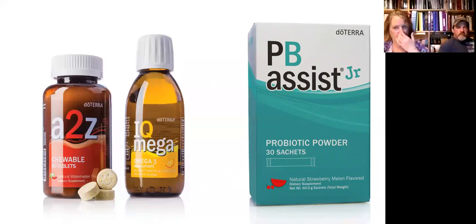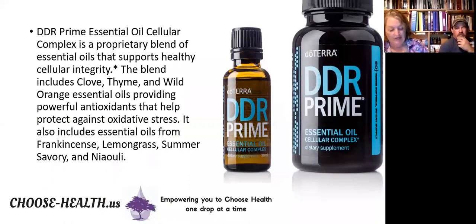Okay, so our next one is DDR Prime. Now, this is an oil complex, and it's really awesome. It's also available as a gel cap, but here is where I actually prefer the oil over the capsule. I want the aroma of the oil to hit my pituitary gland when I put two drops under my tongue to let those metabolic enzymes know immediately that I just gave them support.